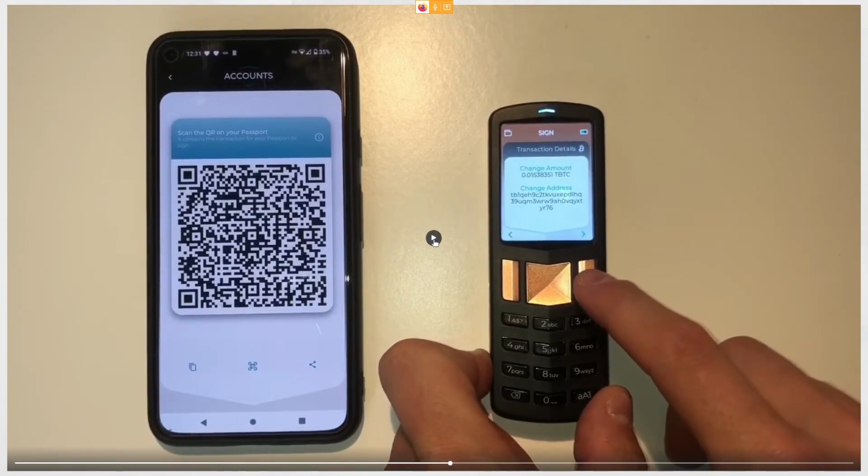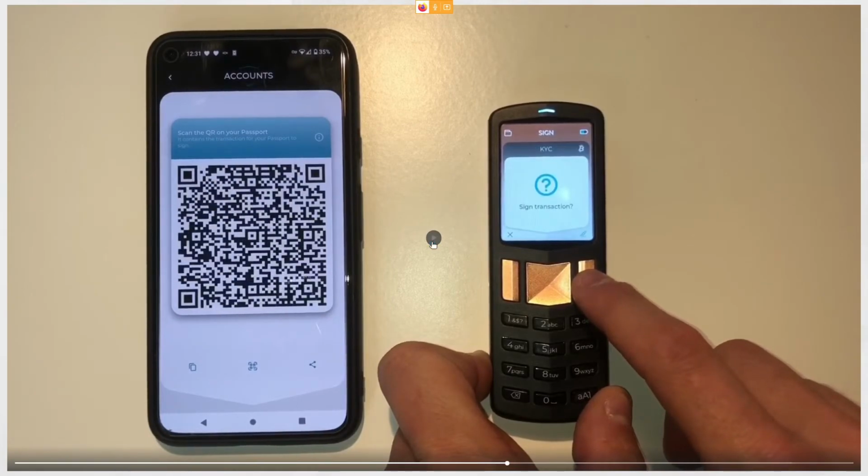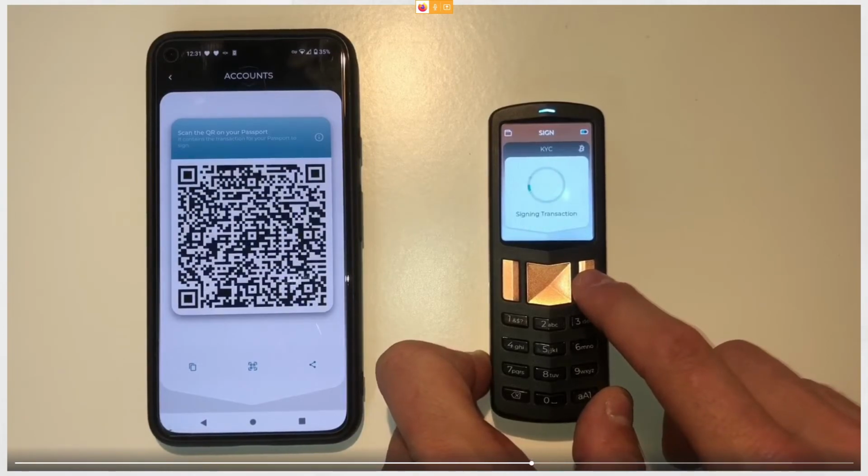So this would be the equivalent to me going to buy some gum from a store for $1 and handing over a $10 bill to the clerk. I'm going to get $9 in change. Bitcoin works in exactly the same way. Then it's going to tell me how much the network fee is going to cost me. So that's just the transaction processing cost. Then it's going to ask me if I would like to sign the transaction. So I'm going to click yes.